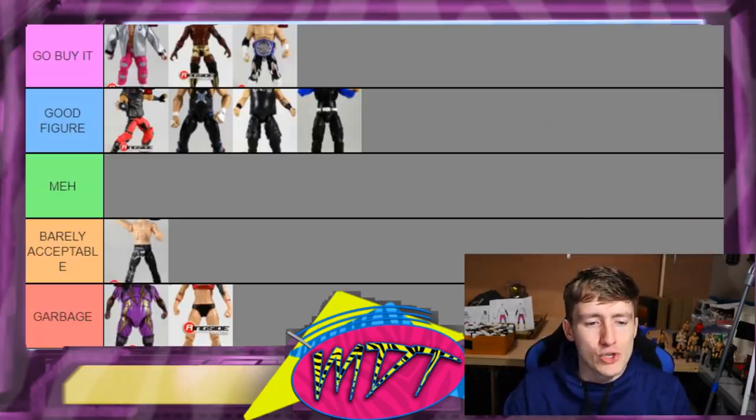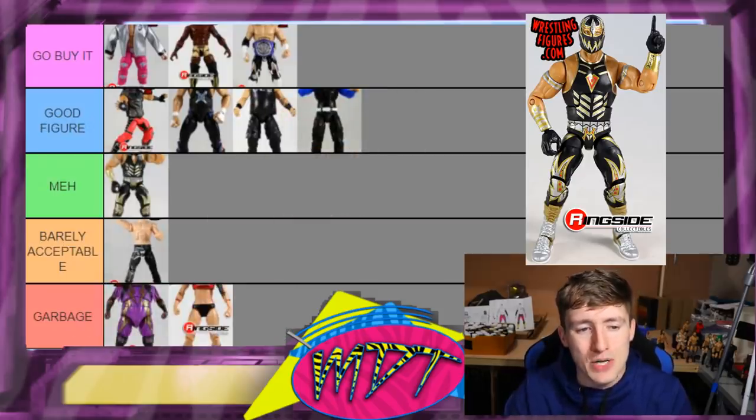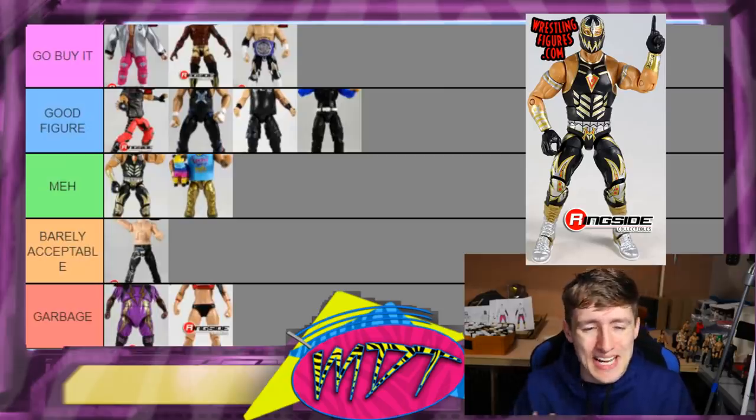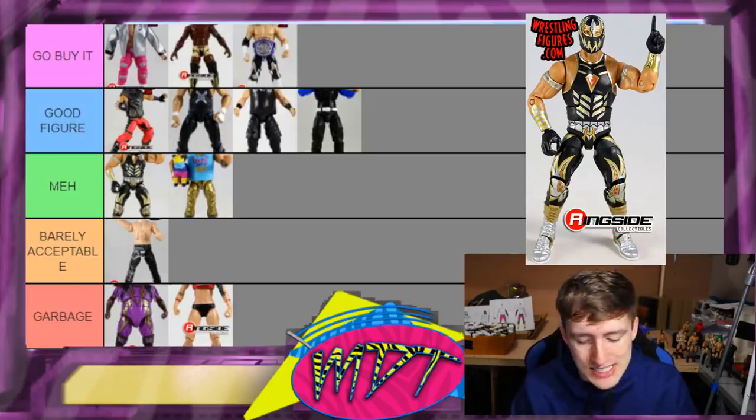Next up, guys, we have two different figures. We have Grand Metalik and Lince Dorado. Now, for me, I'm going to put these in meh. It's just like, did we need chase variants of Grand Metalik and Lince Dorado? Not really. I don't think we really needed those in these sets. That was Elite 73 and 74, I think.